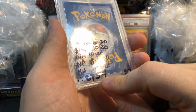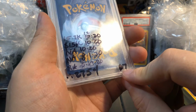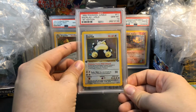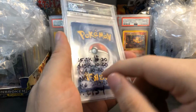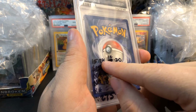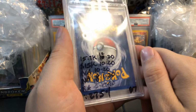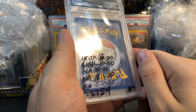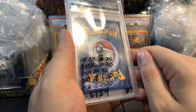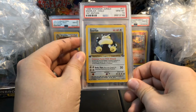So you could go after Charizards or whatever you want, but I knew there were only 67 Snorlaxes. I knew he was going to be the crown jewel of the Jungle set because Snorlax is so popular. And so he started at 2.7, and now he's around $15,000. And what's dramatic about that price is this isn't just the buy it now price. That's the sold price. I've seen him sell for $15,000 recently.